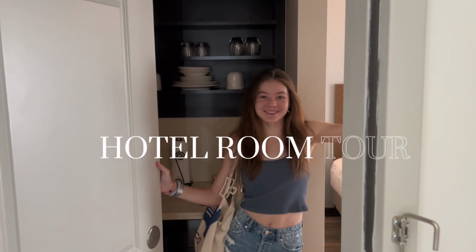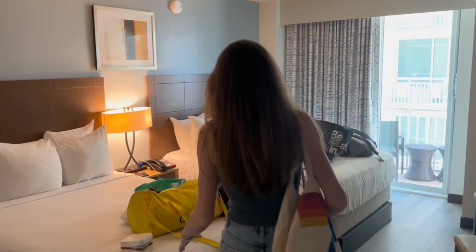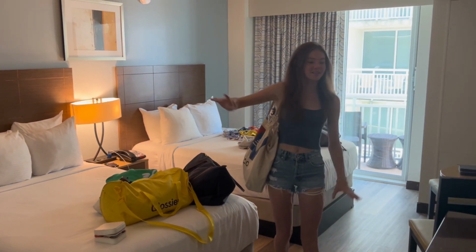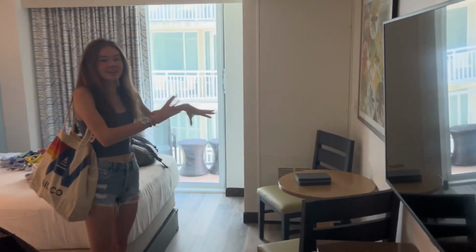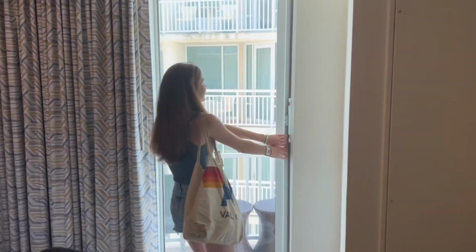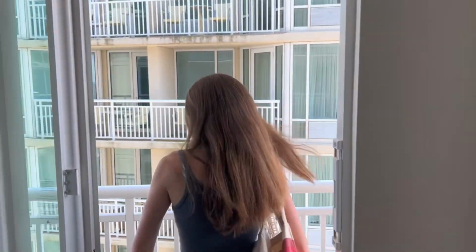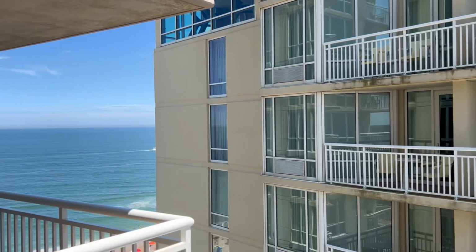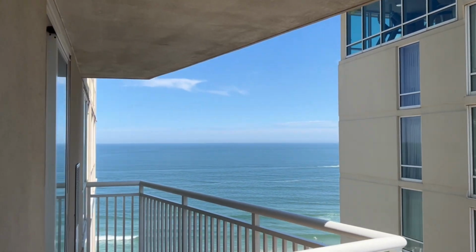Welcome to our hotel room. Okay, in here, here is our beds. We have two beds here. There's a mirror and a closet, TV, and this little chair set up. And then here, the balcony. Our balcony, yeah. We have an overlooking view of the ocean.